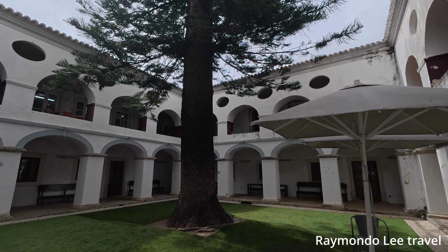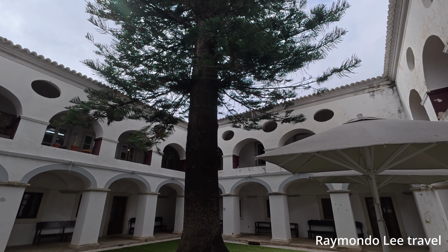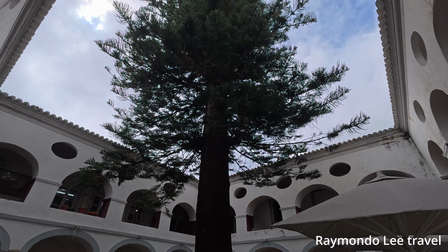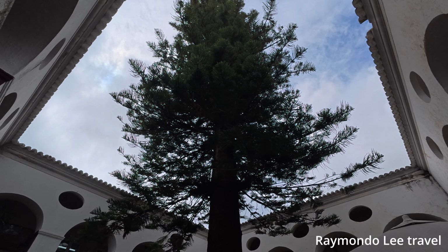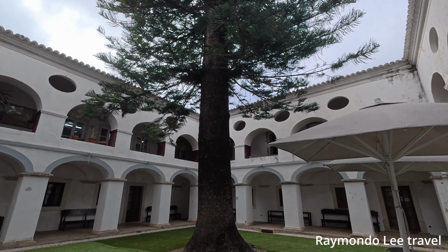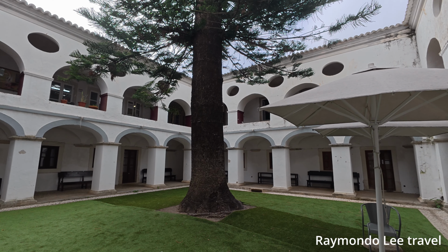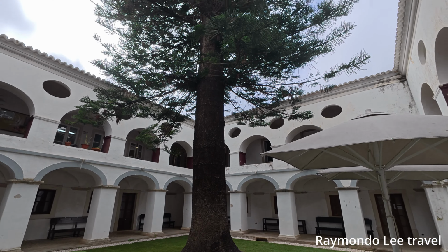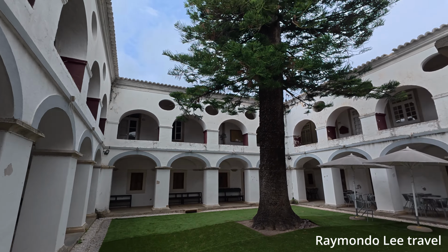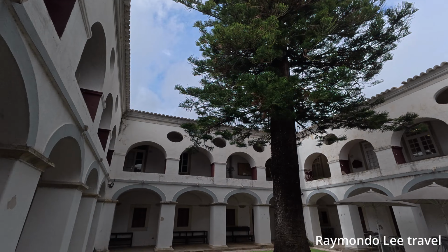So this is the Norfolk Island pine. It's a tree native to Norfolk in Australia. It's around 200 years old, with a height of 45 metres, a trunk perimeter of 2.81 metres, and a crown diameter of 10 metres. Very interesting to find one of these in Portugal. Oh, very interesting little square. I'm actually fascinated by that.